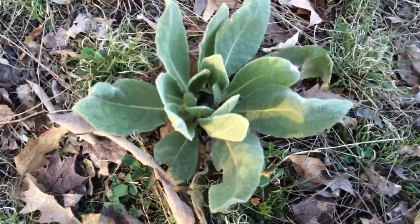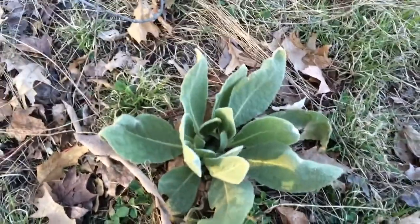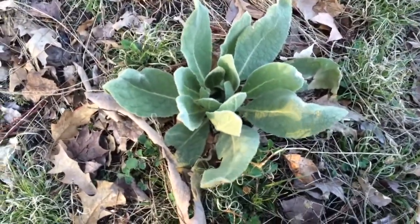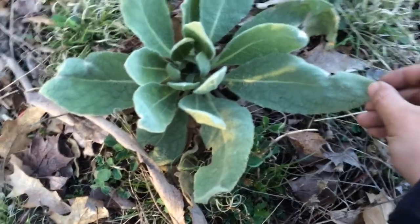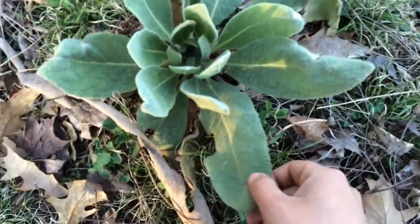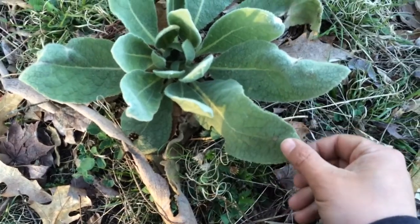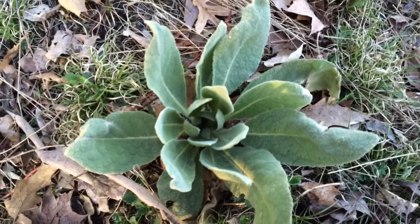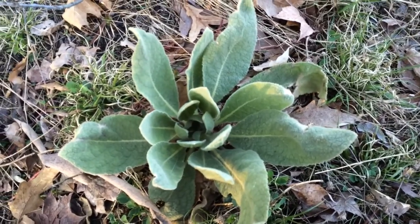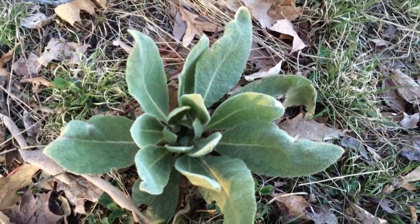This is mullein. If you've never seen it before, which I'm pretty sure you have, it has really soft, velvety leaves. They have kind of a greenish gray tint to them, maybe. I've seen them look kind of white as well. Everybody's got it in their yard. It's a weed in the eastern United States, where we're at now.